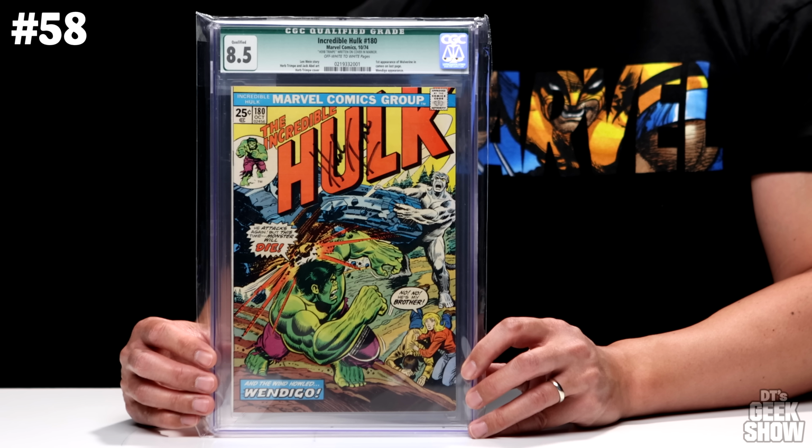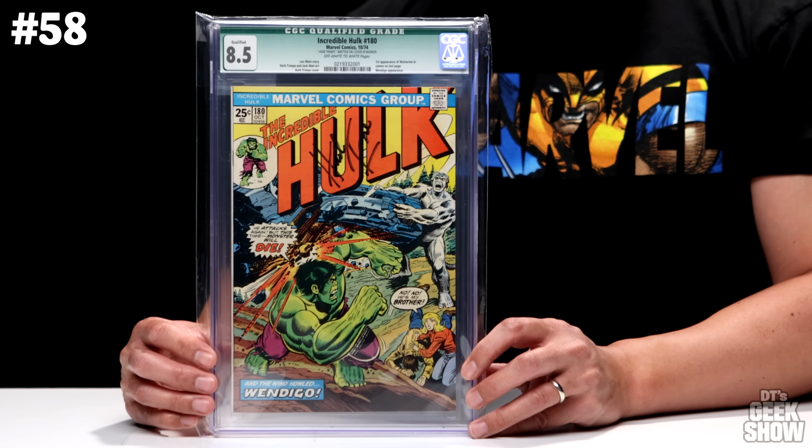I don't mind the green label in this case because it's signed by the artist Herb Trimpe, and I've looked at other books with his signature on it and it matches to a T. So I'm not worried that somebody forged this at all. I believe he signed it. I actually have a lot of books that were signed prior to CGC coming into existence, so it doesn't bother me that this isn't a yellow label.